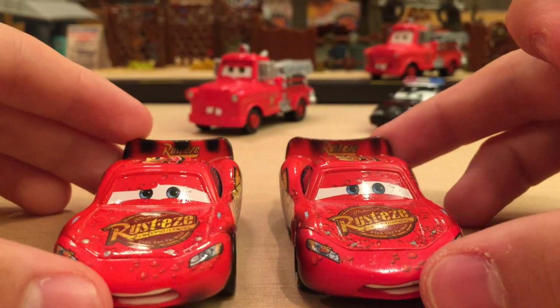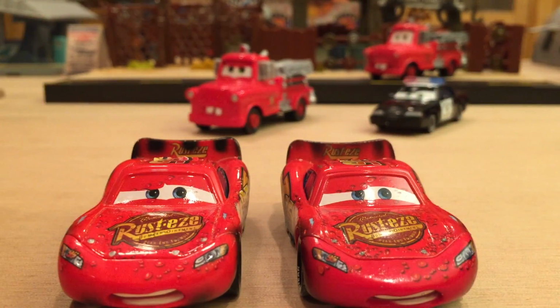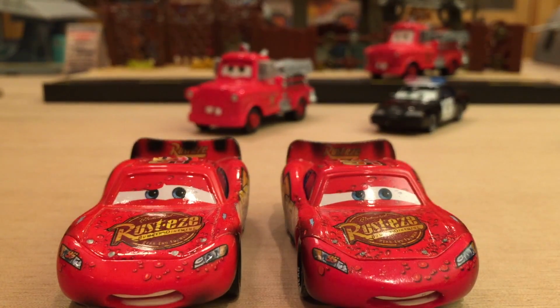Here's the 2010 release of Soaked Lightning McQueen. You can kind of see from the spoiler that the burnt placement, I guess you can say, is a little bit different. The other thing that I can notice is that the newer version looks to be more faded and darker, whereas the older version was brighter and more vibrant.